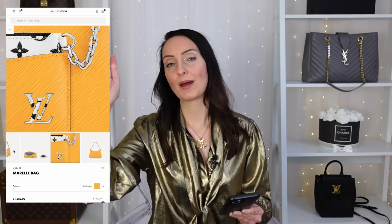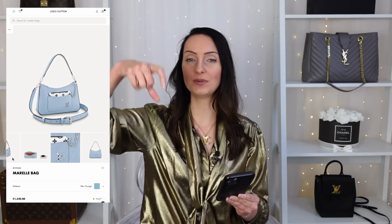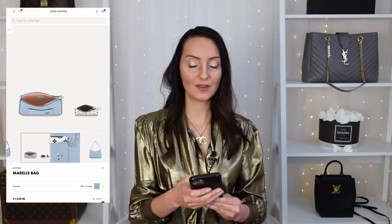No pouch on the back of the bag, so you can't put your phone anywhere unless you put it in the front pocket, but I'm assuming you would have to put it in that way and it would stick out the top. So the EPI leather for me puts me off, and the yellow and blue colourways, they're not for me very popular colours. I just don't think it would work very well with my wardrobe personally.